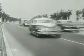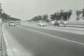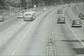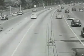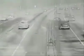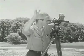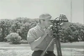Driving along a wide, smooth highway is something we all enjoy. But building a highway is a big job. It takes many men, a lot of machines, and a lot of materials. First of all, men have to decide just where the highway should go. They have to measure the land and mark the path the highway is to follow.